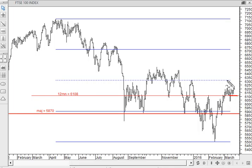There is resistance up here a little higher, just above 6,300. Price up here would put the FTSE in a really strong price location, but I'm not too worried at the strength in this index as long as we hold that level there.